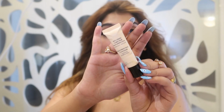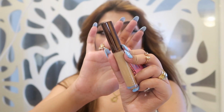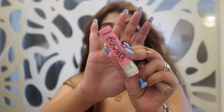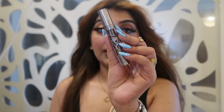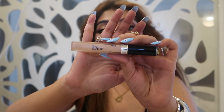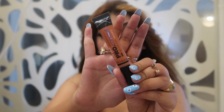Then I have my Guerrero concealer. Really nice. Then I have Maybelline Age Rewind concealer. Then I have Becca concealer, my Benefit concealer, my Urban Decay concealer, my Dior concealer. Next up is Huda Beauty concealer. Actually, a color corrector from LA Pro.